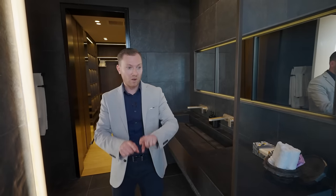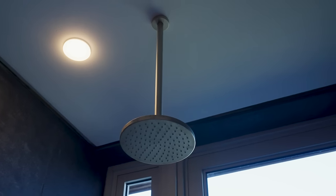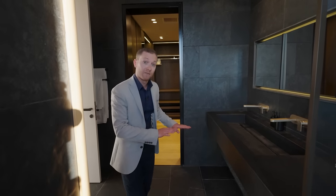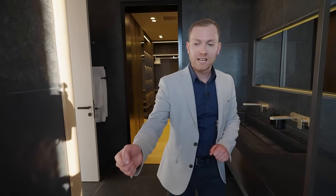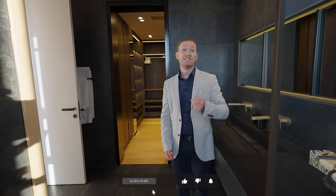In front of me, we've got the walk-in shower, rain shower head above, and a terrazzo bench seating, which spans through the shower and underneath the sink area for shelving. And also you've got the handheld shower. I love the faucets that they have, the trimmings, and also behind you, Chris, is a door, which opens up to that private deck. I don't know if you wanted to swivel around and open up.